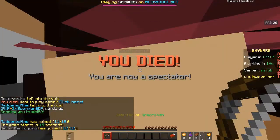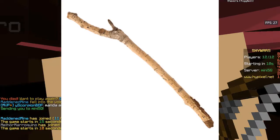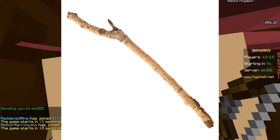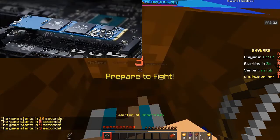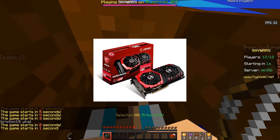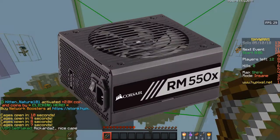Yeah, logic. A single DDR4 2400 MHz RAM stick. Yes, a stick. A Seagate Barracuda 2TB hard drive, a 32GB Intel Optane module, an RX 580, and an NZXT S340 Elite, a 550 watt power supply.